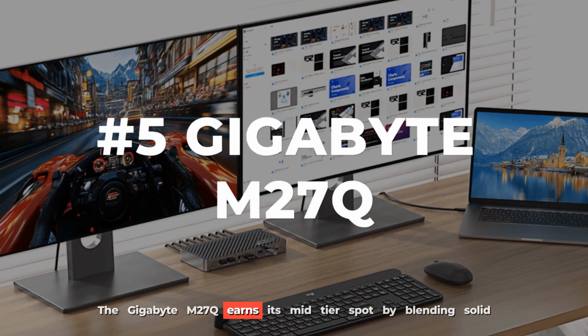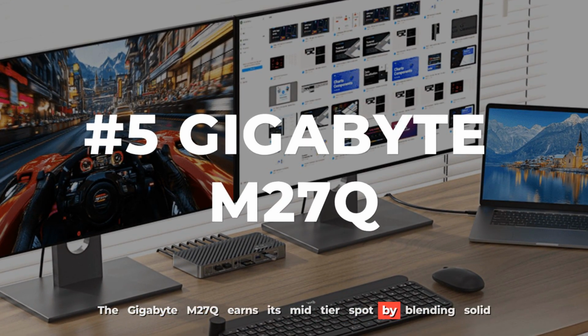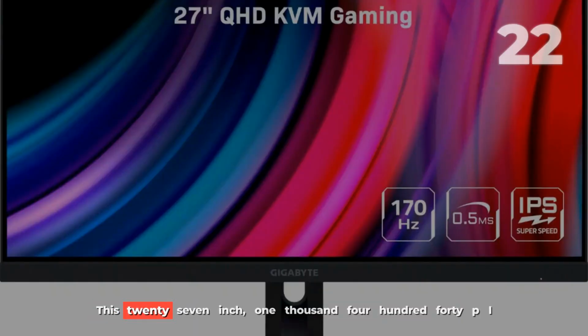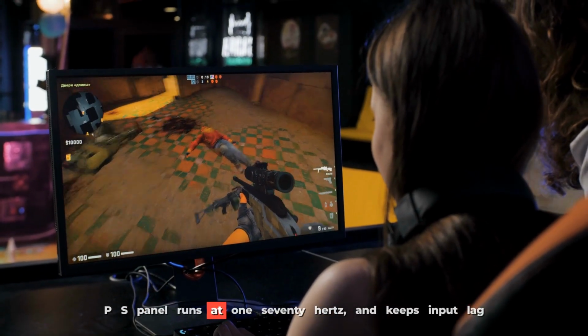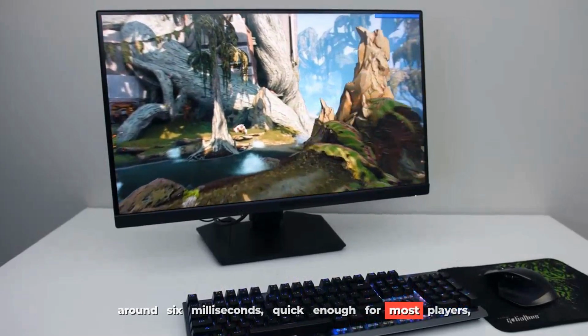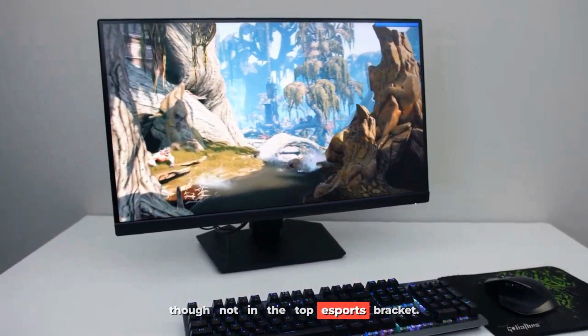The Gigabyte M27Q earns its mid-tier spot by blending solid gaming specs with a rare productivity advantage. This 27-inch 1440p IPS panel runs at 170 Hz and keeps input lag around 6 milliseconds. Quick enough for most players, though not in the top esports bracket.